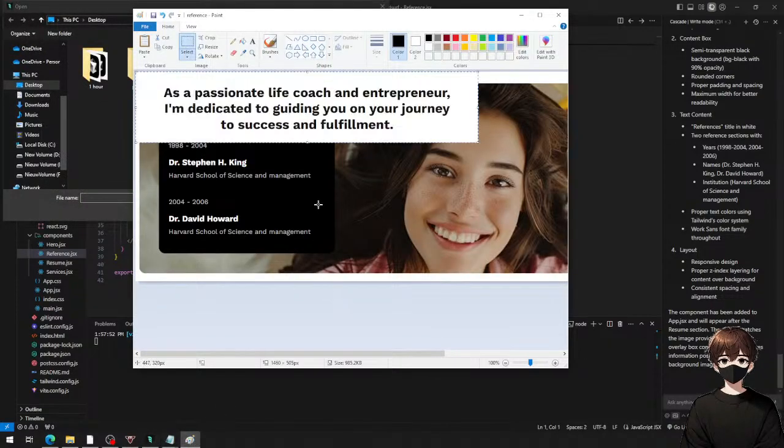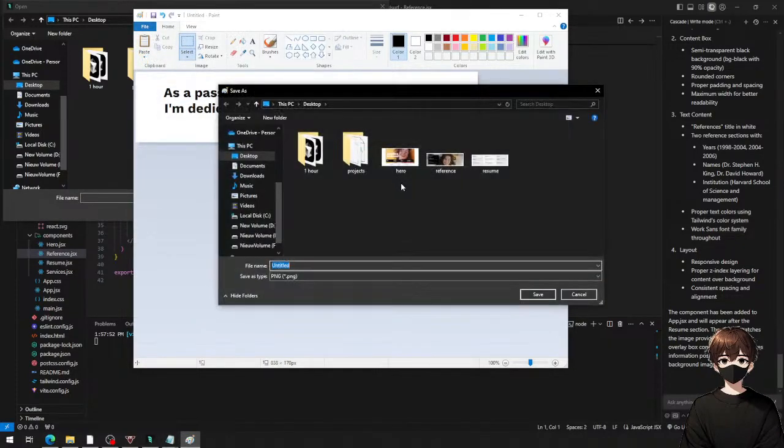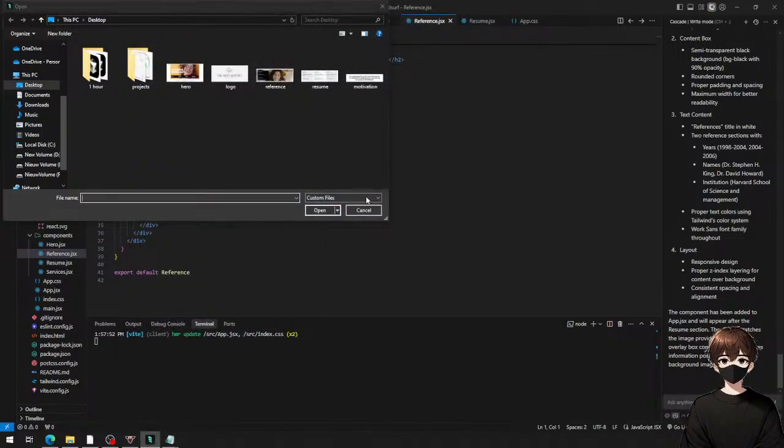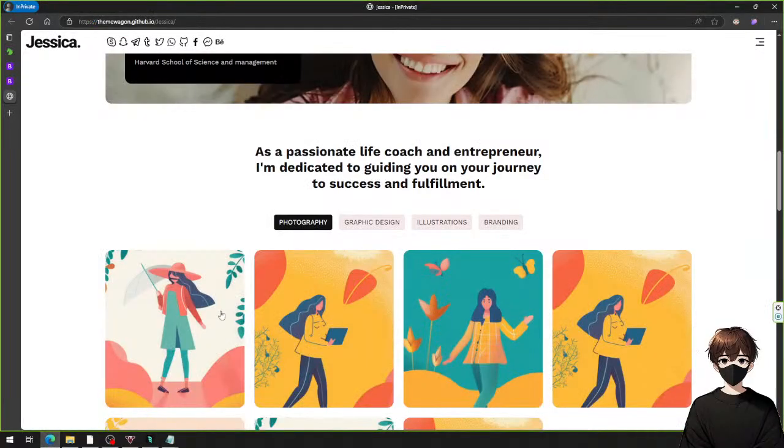So, alright. Text. Motivation. Okay, so this is called motivation. Go. Create a new component called motivation.jsx and add this in after the hero. Okay, now it's going relatively easy.